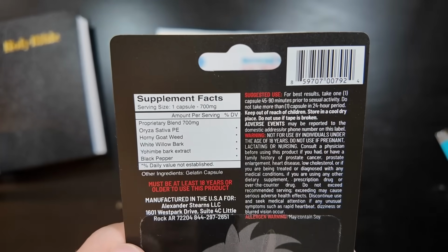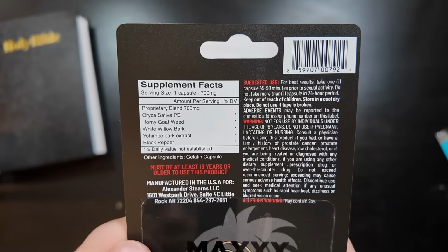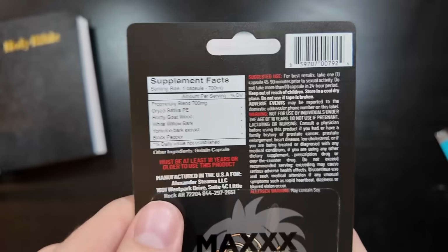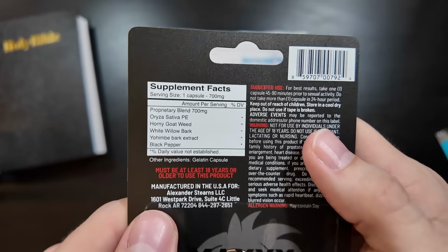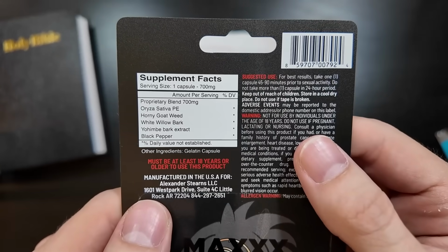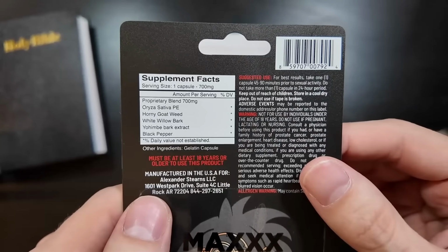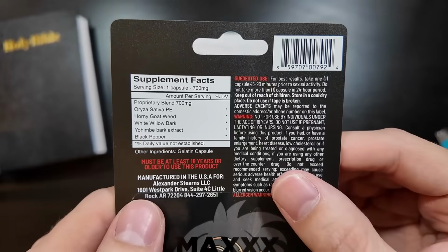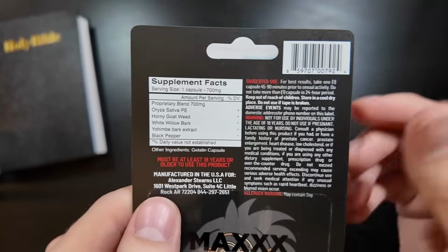Per usual here, we have the supplement facts that contain a whole bunch of nothing in a proprietary blend. 700 milligram, what does that even mean? These folks, they just make things up, I swear. 700 milligram of what? First item there, Oryza sativa PE, that's rice. Okay, there's nothing active about that at all. Horny goat weed supposedly helps with that. Questionable efficacy there. White willow bark, I don't know what that's doing in here.